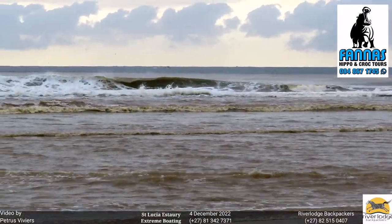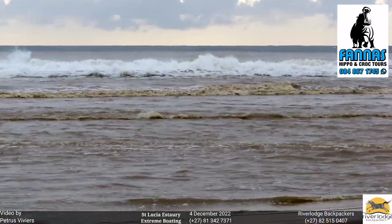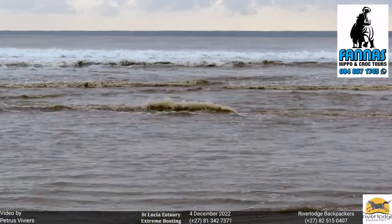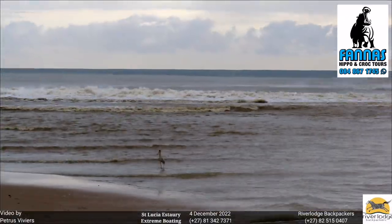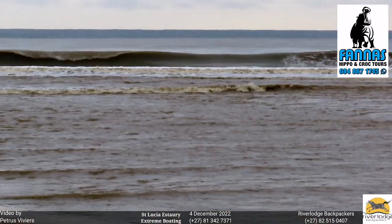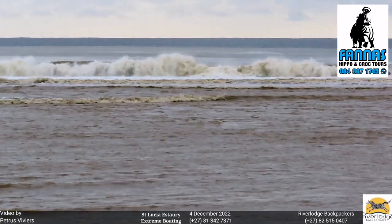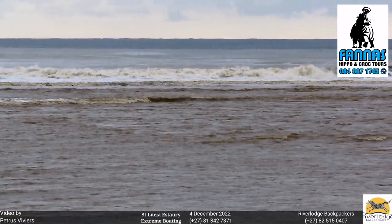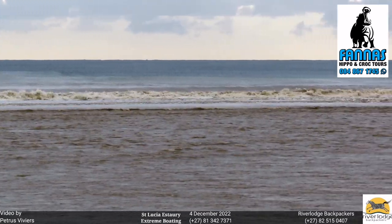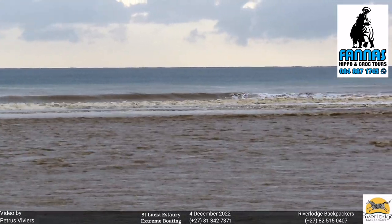A lot of sediment build up here in the estuary mouth. A lot of sediment build up that comes with the southerly winds. Huge sandbank building up in front of the estuary mouth that is shallow enough to walk through, stretching all the way to the south.